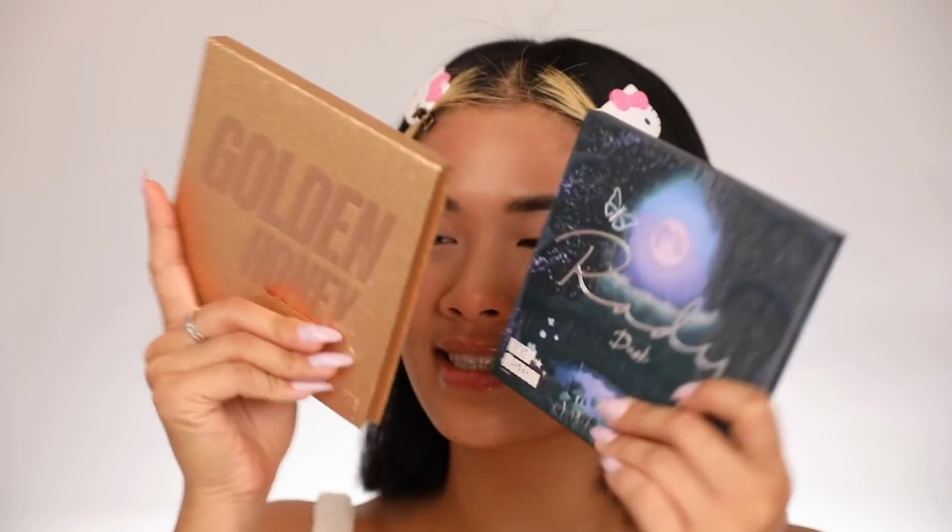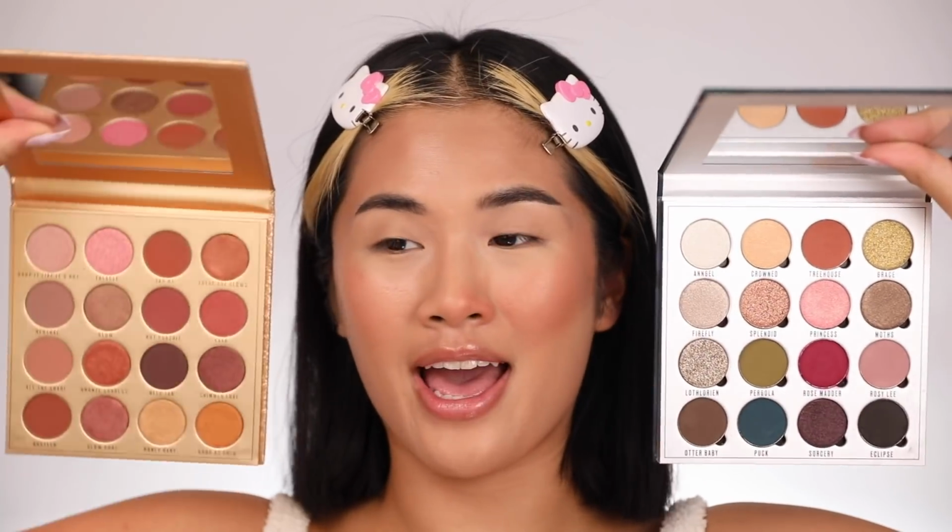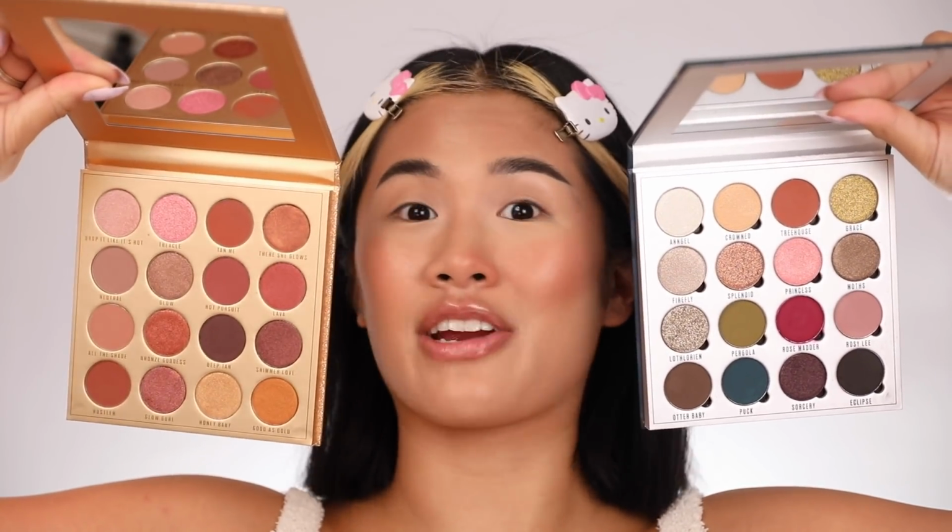So this eyeshadow palette that I'm using for how I used to do my makeup has really nice, beautiful, warm tone colors. But now your girl has gone to the grungy side. Everything is more cool toned. So this is the eyeshadow palette I'll be using for how I do my makeup now. And yeah, the comparison is very real, guys.